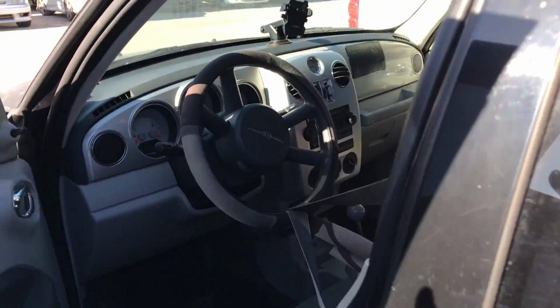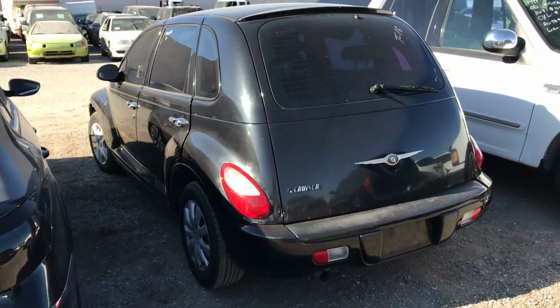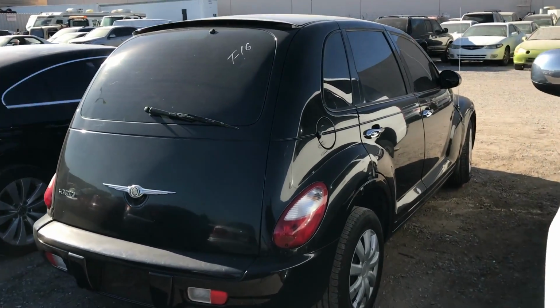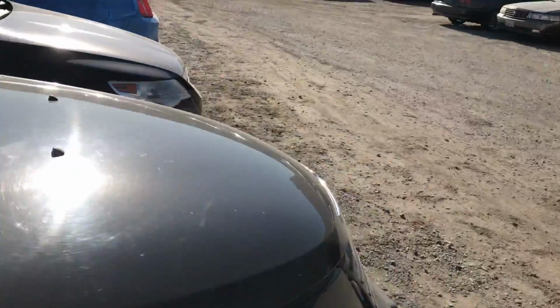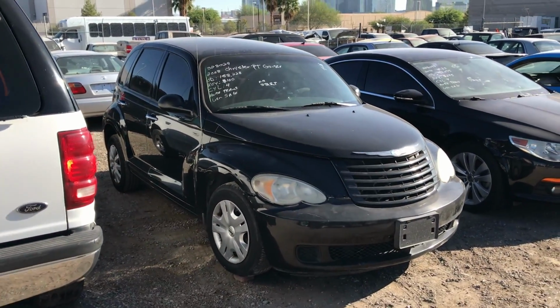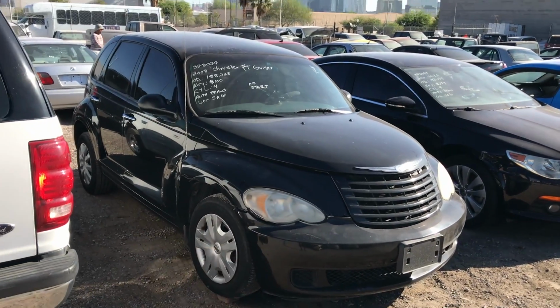Smells like smoke in there. Definitely was a smoker car, but all in all, seems pretty fair. Looks pretty legit. I still think it'll sell really good. When I say sell really good, I mean under $2,000, but seems pretty fair. I don't know. You guys let me know what you think about it and what you think about PT Cruisers. Do people still buy them or no?